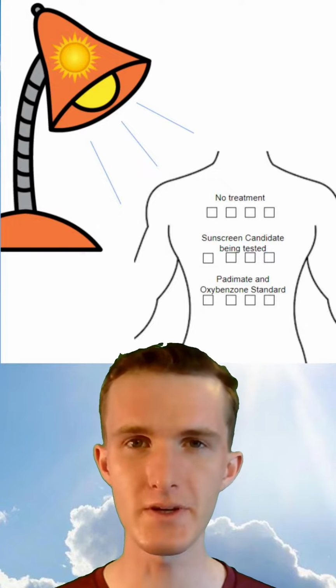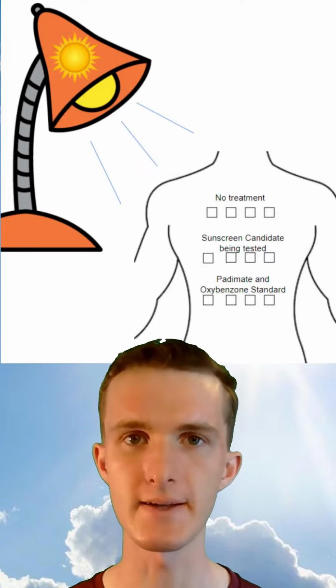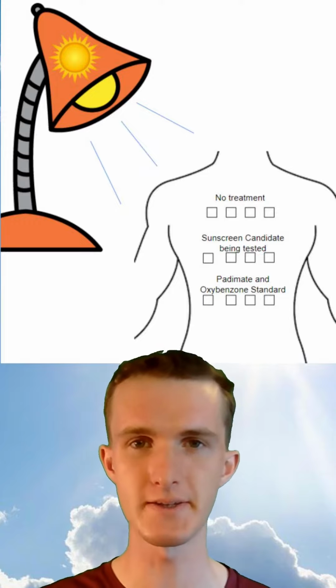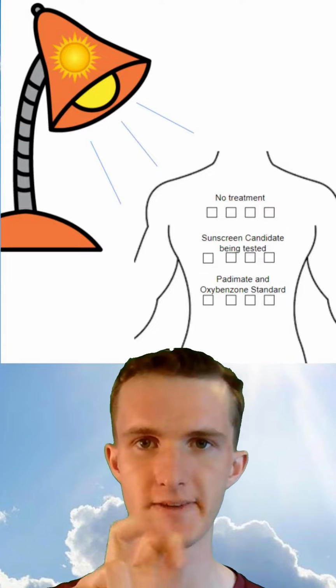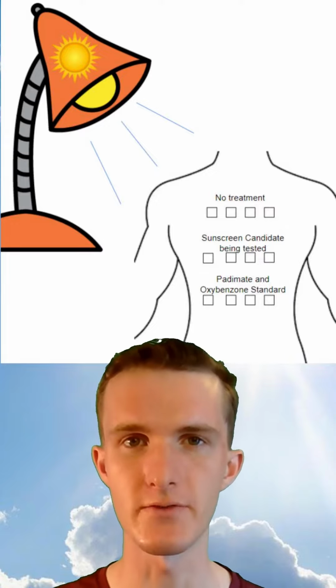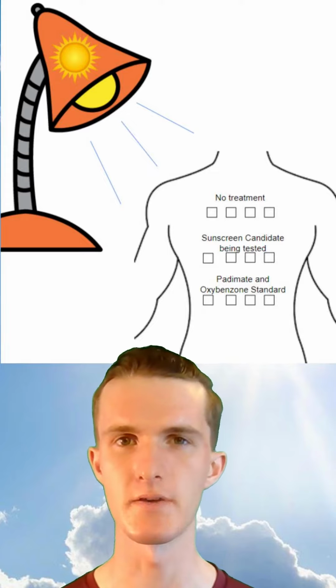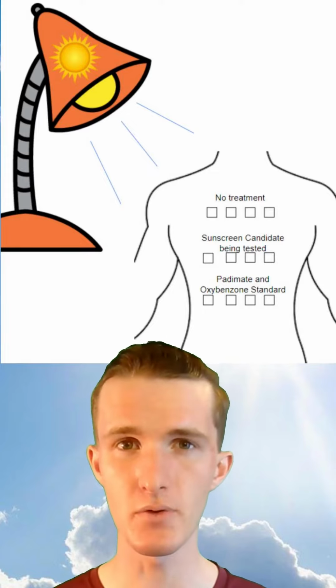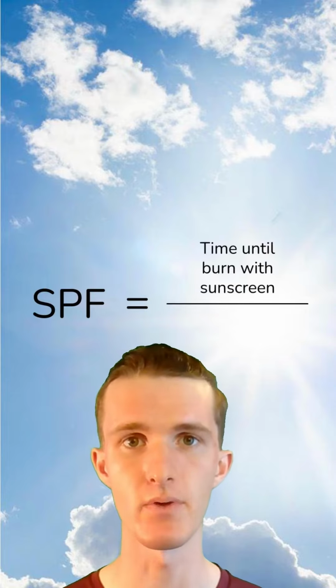A series of increasing UV doses is administered to a set of subsites on each patient's back, with one set each for unprotected skin, skin treated with the sunscreen being tested, and skin treated with a sort of standard made of predefined sunscreen ingredients to serve as a control. An individual SPF value is calculated for each subject by taking the quotient of the minimum UV doses that cause sunburn with and then without the product.